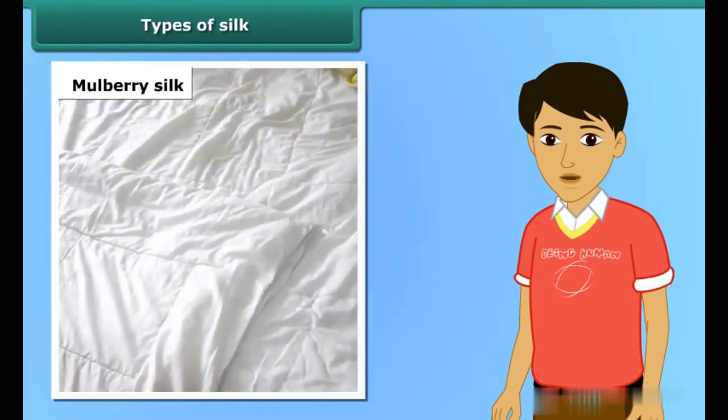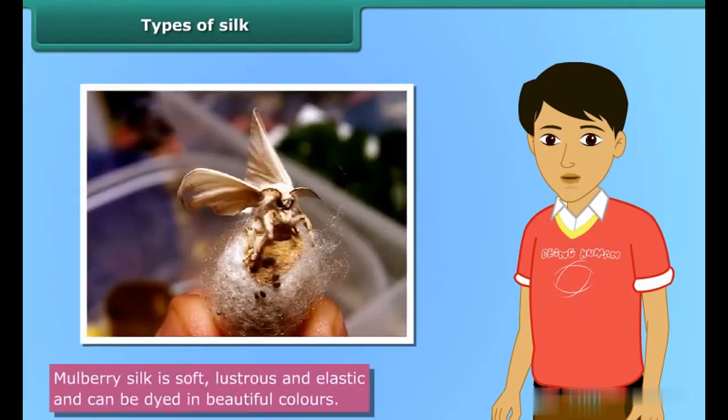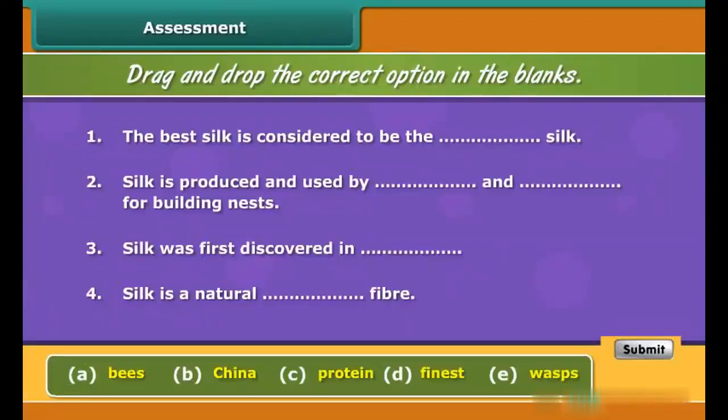Most of the commercial silk is mulberry silk. The silk obtained from the cocoon of this moth is soft, lustrous, and elastic and can be dyed in beautiful colors. It is time to check what you have learned.